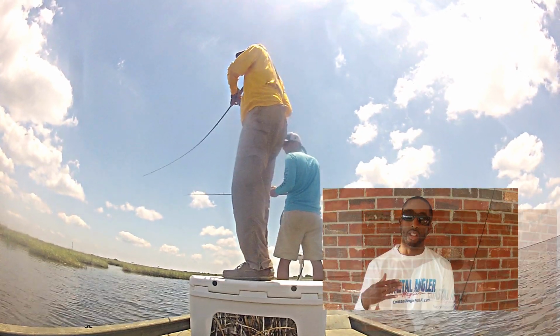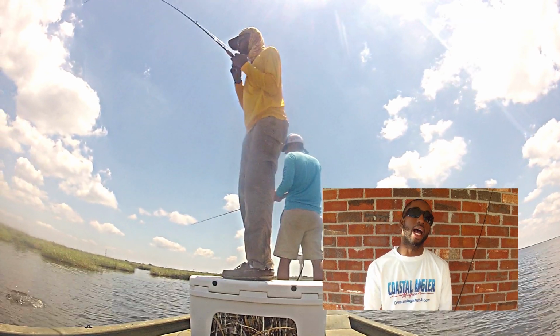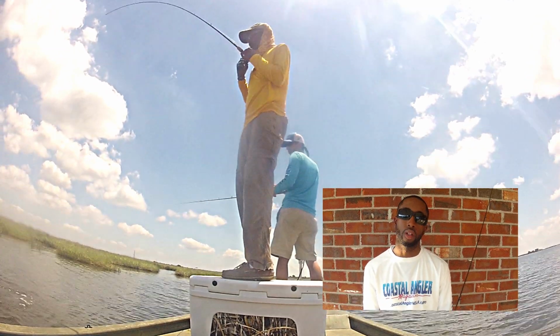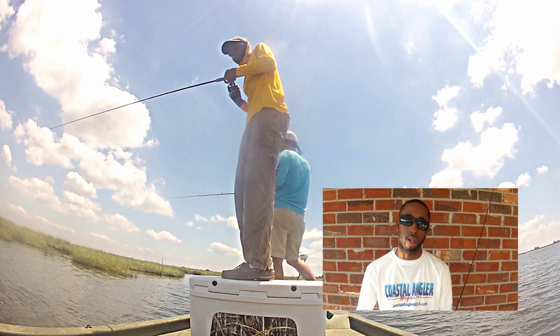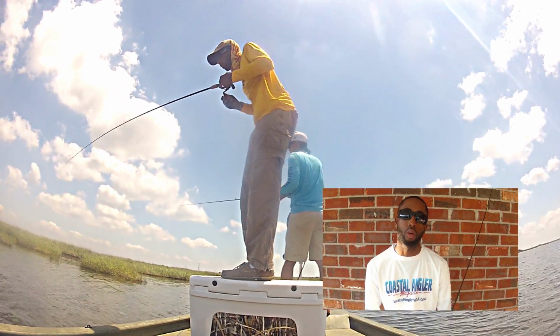As the morning progressed, the bite picked up because the tide movement picked up. Early this morning, the tide wasn't moving too much. But as the morning progressed, the tide did start moving, and we started catching more fish.